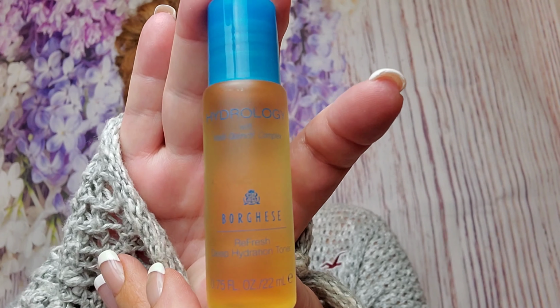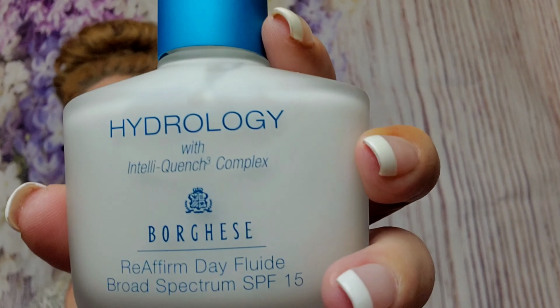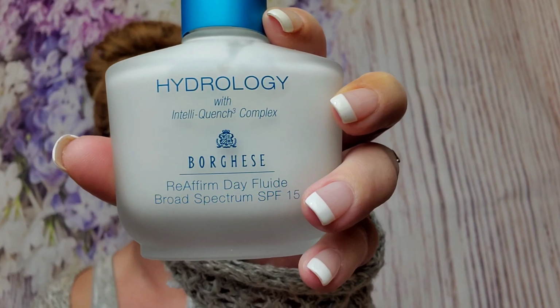Okay, this is something else from Borghese. It's a refresh, deep hydrating toner. I love toner. Okay. It's got a decent smell. I mean, it's not very strong. It's very light, if anything. And then, oh, wow, a glass bottle. Hydrology from Borghese. Reaffirm Day Fluid. Broad Spectrum SPF 15. IntelliQuench Complex. Oh, that's cool.